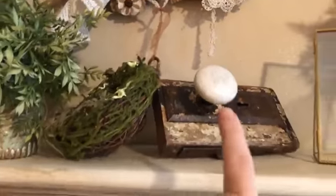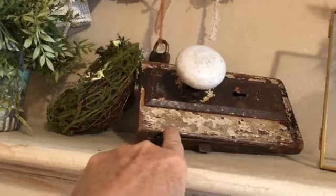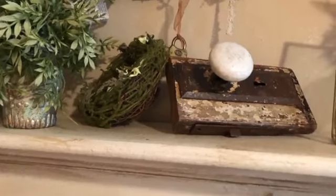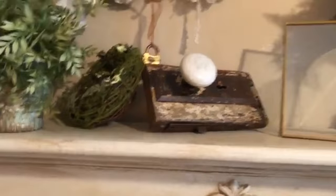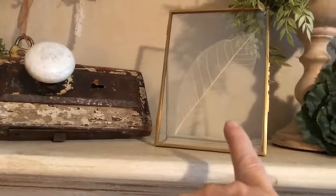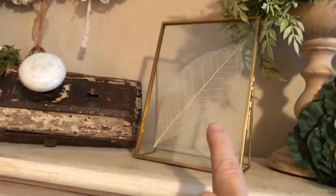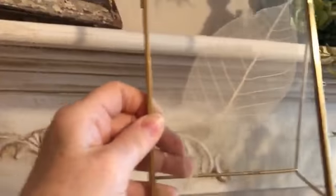And then we have this door knob, which is kind of cool because it's got part of the door with it, and it props itself up, and you can stand it up and down, or you can lay it this way, either way. We have these great frames, and both my kids love these. We have some with dried ferns and some with a dried leaf in it. You can barely see it because it's the same color as my wall there. You could kind of make it out.